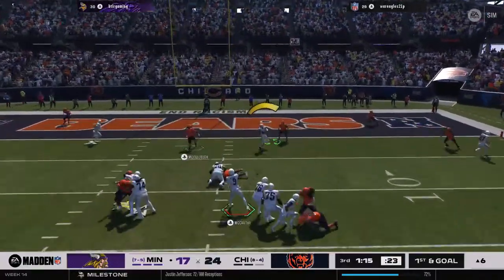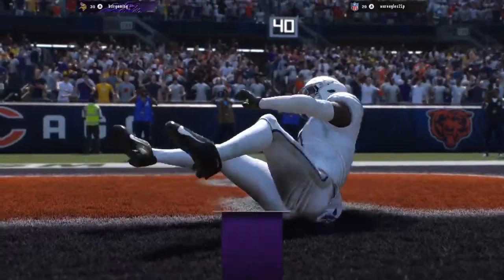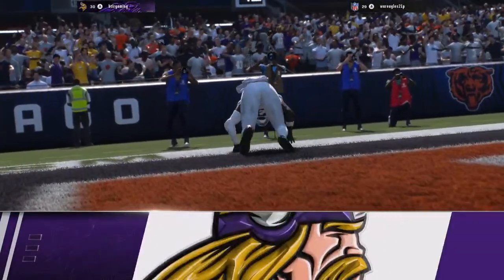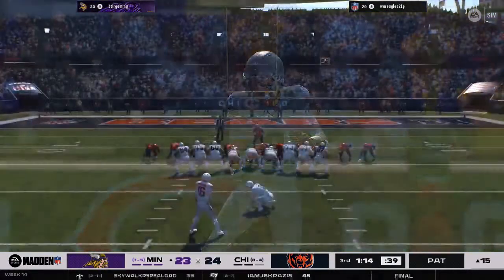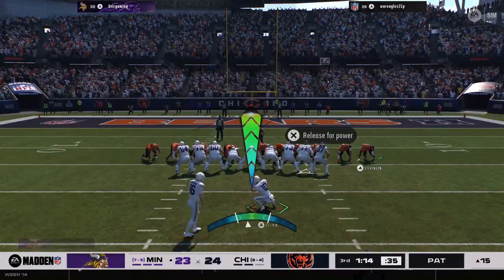McCarthy to throw it. He's got it on the slant. And that's a Minnesota touchdown. The Vikings start the 2nd half with some needed points. Jordan Addison, the touchdown. So they punch it in for 6, Brock, and now a conversion away from tying this game back up.